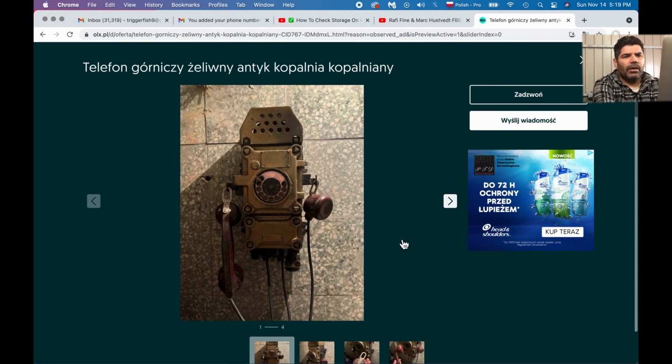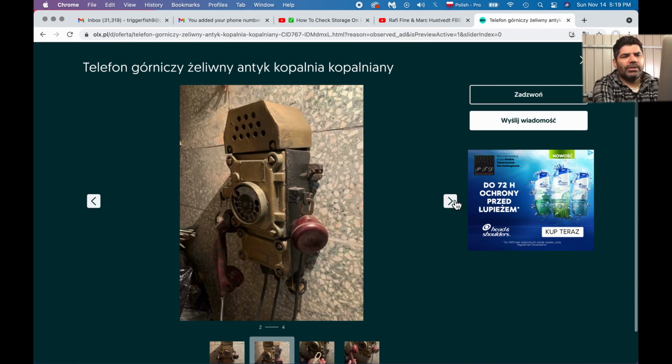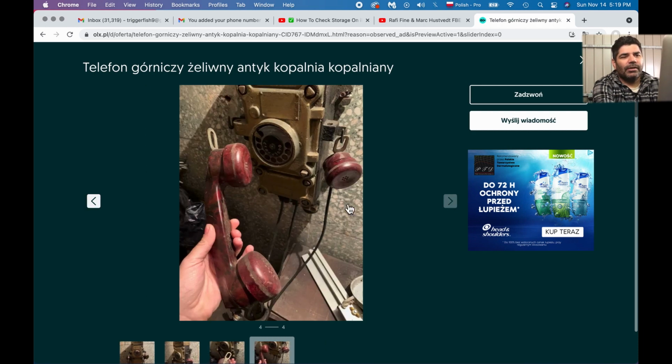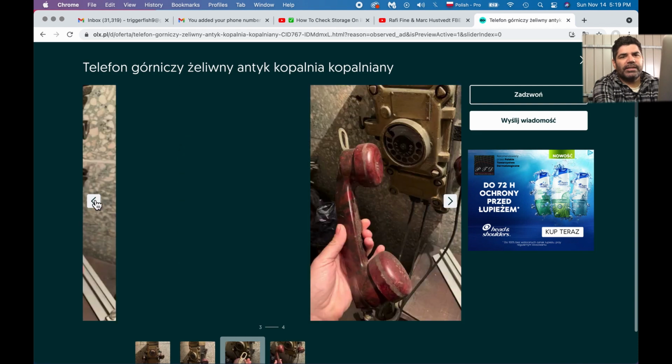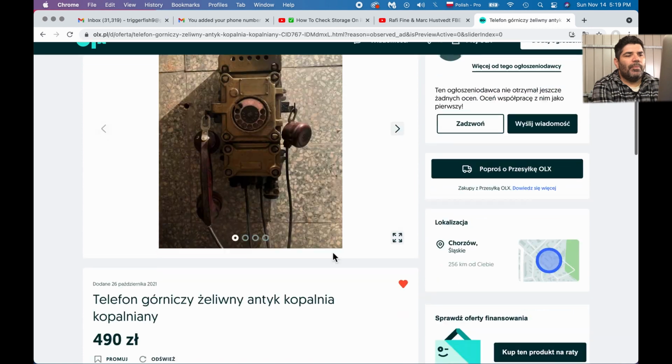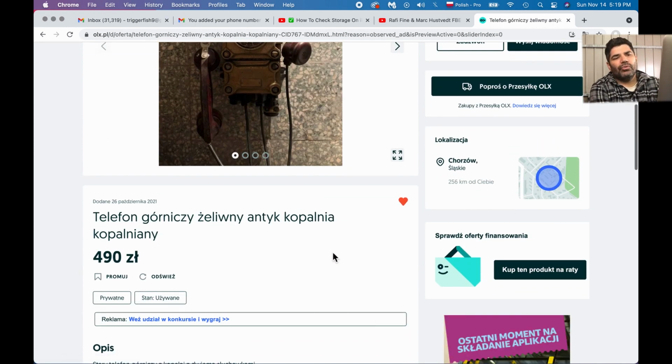So, how awesome would that look in an apartment with like an industrial furniture theme going on? So, yeah, that's really cool. The asking price on this is about $122 or so, at the current exchange rate.